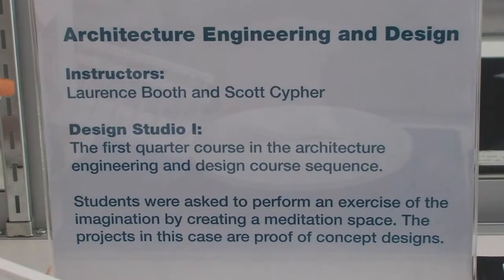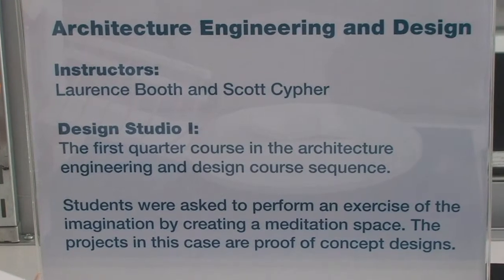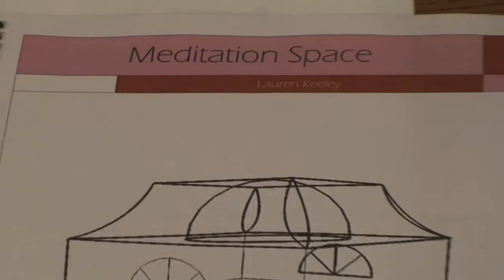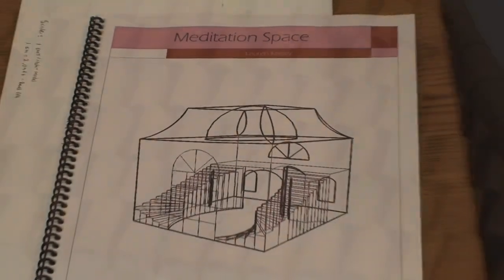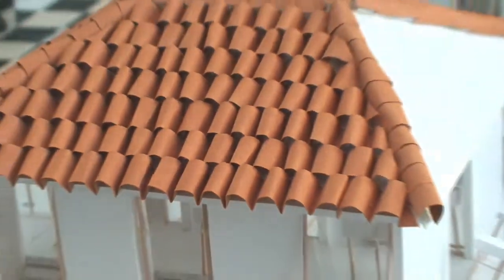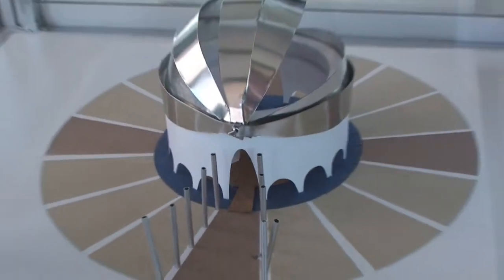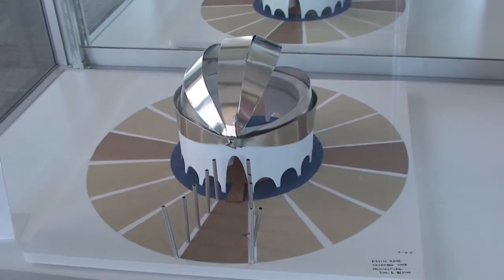The first quarter was pure imagination. It was a small space, 400 square feet or so, that would be a meditative space. So it meant it had a special character. It could be anywhere. It was their choice. There were no real restrictions. So in many ways, it was harder because there was no limitation.